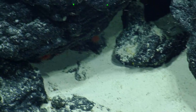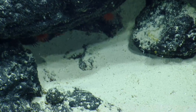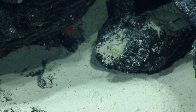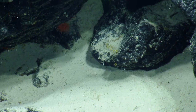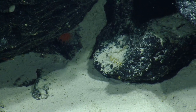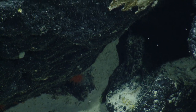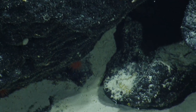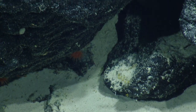Have we seen these anemones without crabs? I'm just thinking that same thing. I don't think so. I don't think we have. No. Are they farming them? What's going on? What's with these little yellow things also? Are those little baby paramecia? Are they something else?